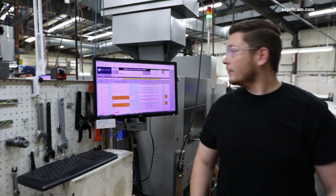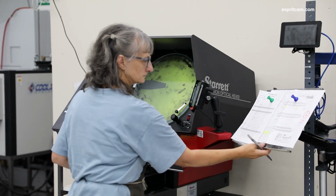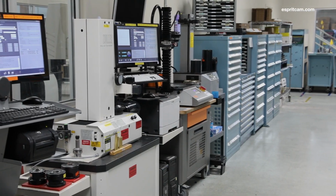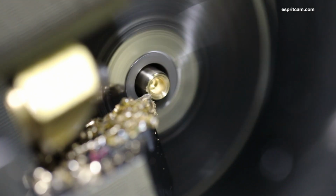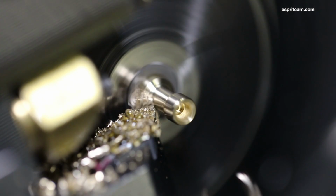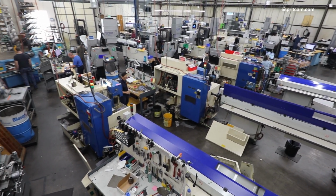One of the benefits of having things pre-programmed is that we're able to now have setup sheets made for each of the parts. We're able to have our tools preset from our tool room. And that way all we have to do at the machine is load one of ESPRIT's programs, post it, and go. One of the things that we like about ESPRIT as well is its ease of use. It makes it very simple to train guys on the floor for minor edits.